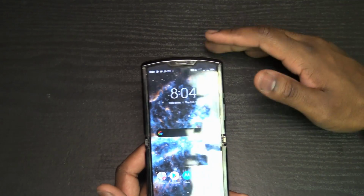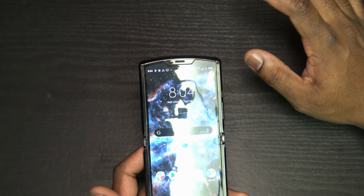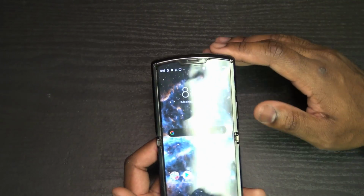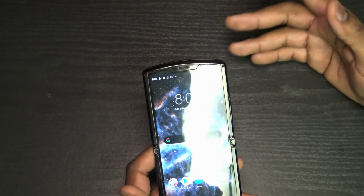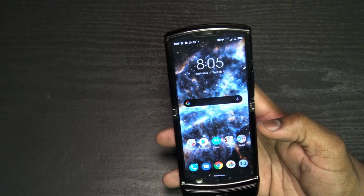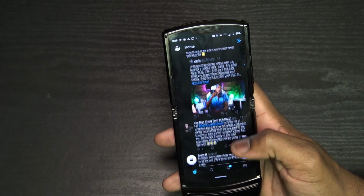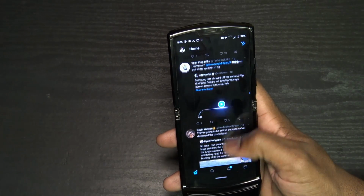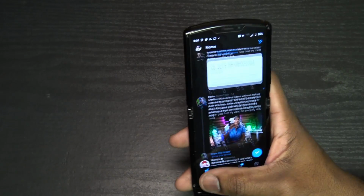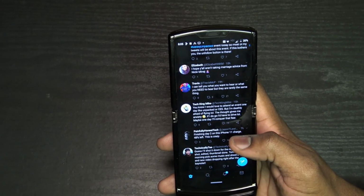I ain't got no Geekbench or none of those numbers to justify or back this. I don't really like those numbers anyway. I'm going off of just my own use case for what I use my phone for, social media, Twitter. See, it opens pretty nice and quick. Everything's fast. Not too much lag, if there is, just loading, stuff like that. But no different really than what I'm experiencing on my 855.